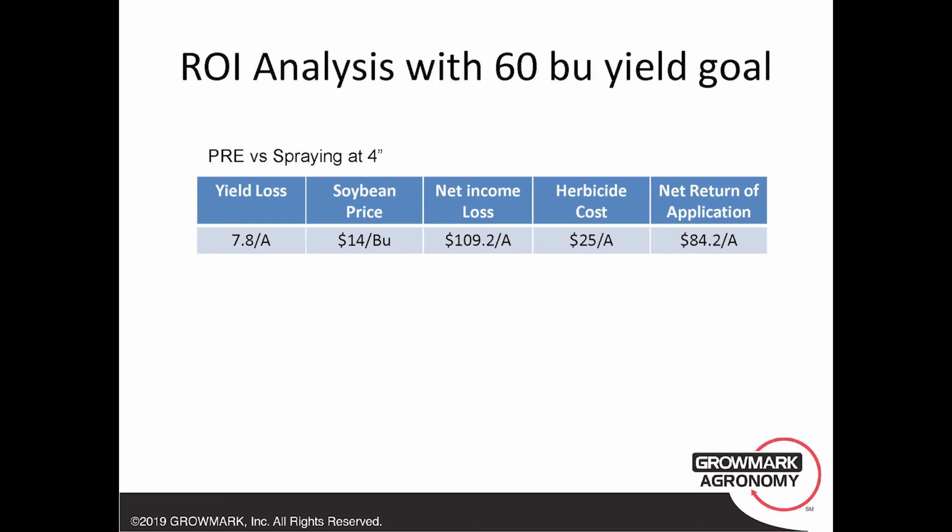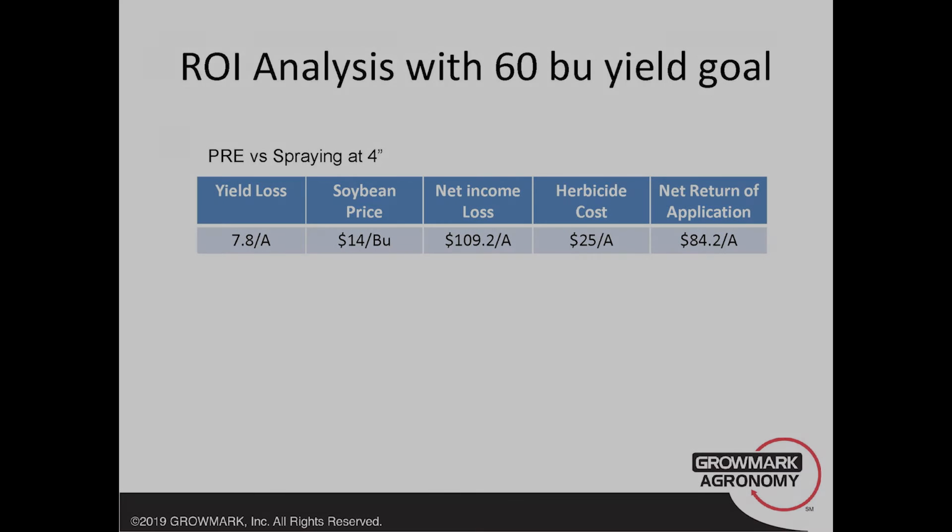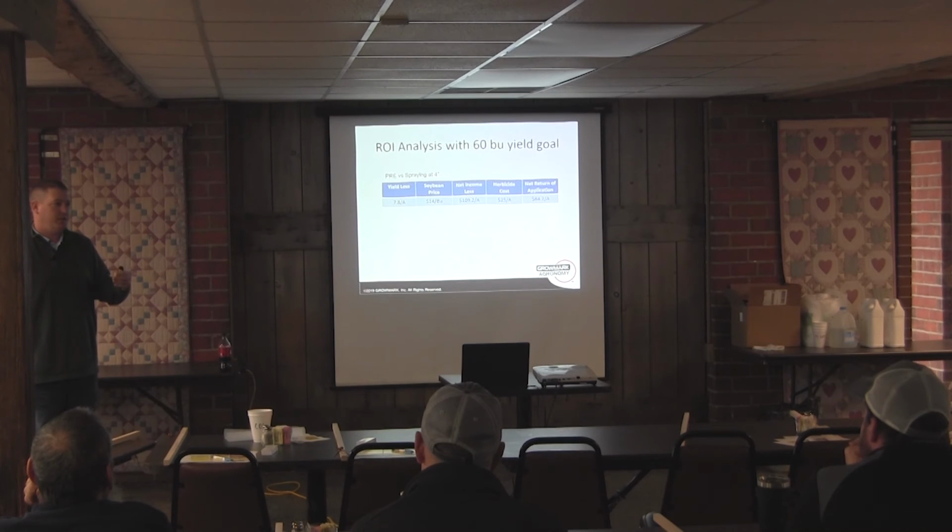$14. Anybody sell their beans too early like me? Probably not. No, yeah. So $14, $102 that you lost. Even if we come across with $25 for the herbicide, hey, we're at $84 that we actually gained by putting on a pre. It's an ROI issue. It's not a weed control issue.